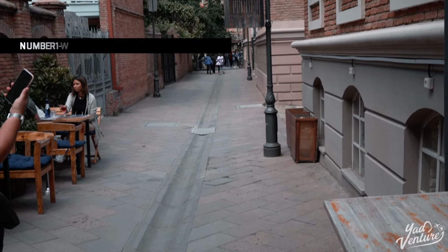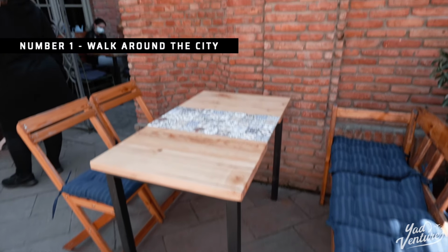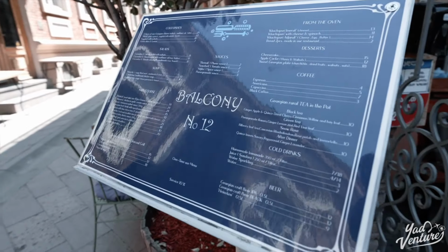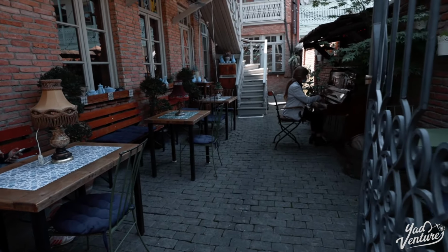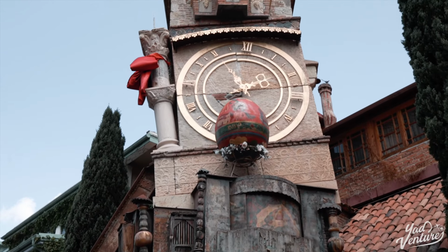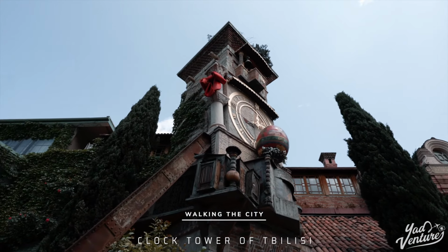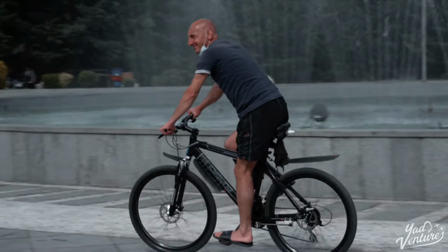One of the first things you should do when you arrive in Tbilisi is take a long walk around the city so you can really feel the Georgian culture. Walk through the narrow streets and back roads and explore the local cafes and restaurants it has to offer. Whilst you're exploring the city, check out the Leaning Clock Tower of Tbilisi. It's become really famous since Georgia has opened its doors to tourists, and it's become a famous Instagram location for people wanting to get that Insta-worthy photo.